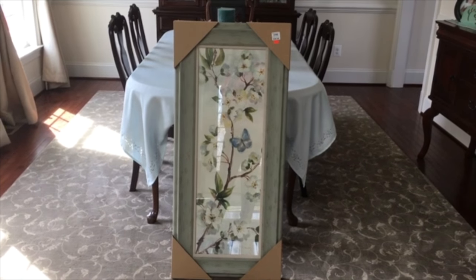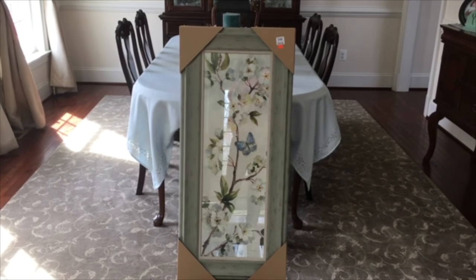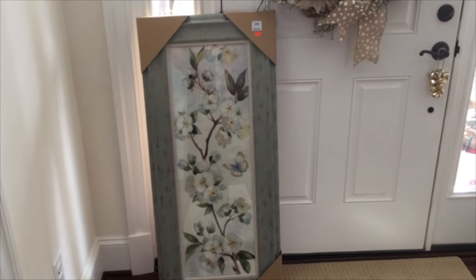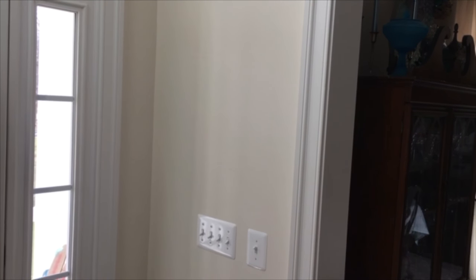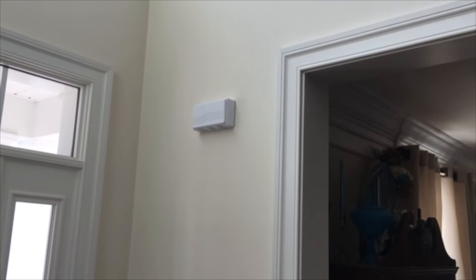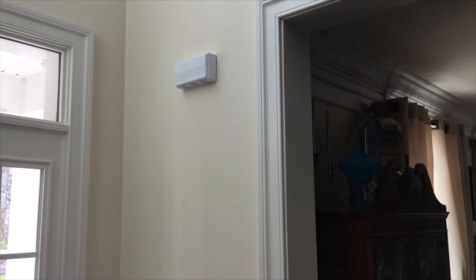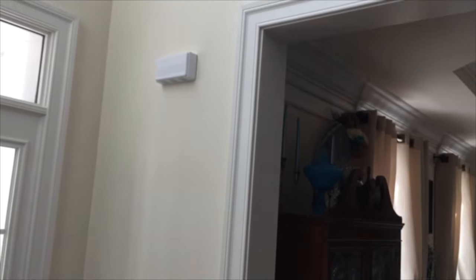Actually, a little girl that I met in Kirklands told me that. I was like, oh, I didn't even realize that. So they are definitely mirror images, not exactly the same, but very similar. So I'm going to put one on that wall, or Chris will, and one on that wall. But there's a problem with this wall. Want to know what it is? The doorbell. Ugh, what in the world? So that picture is too tall.